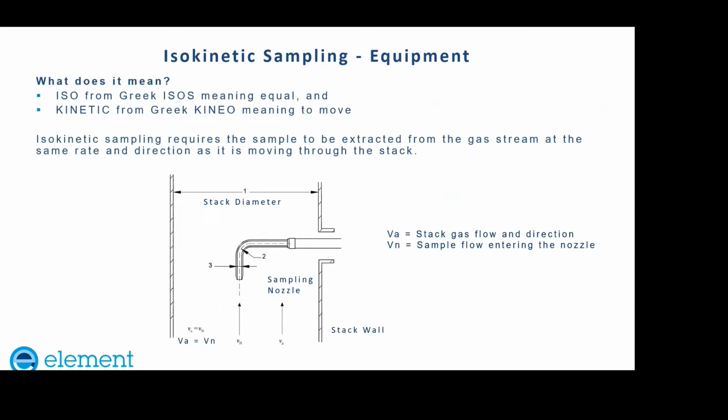Just very briefly, again, we've had a look at the equipment, but what does isokinetic mean? What are we really doing here? Well, I think we've got it there. Iso meaning equal, and kinetic meaning move. It's not as easy as one thinks to stick a probe into a vent in a stack and sample easily.